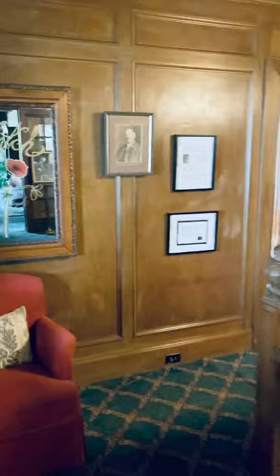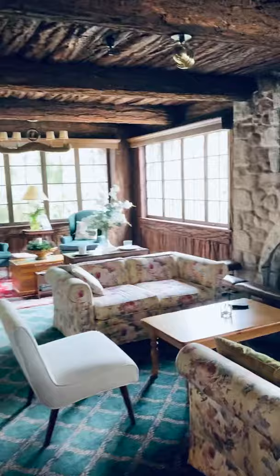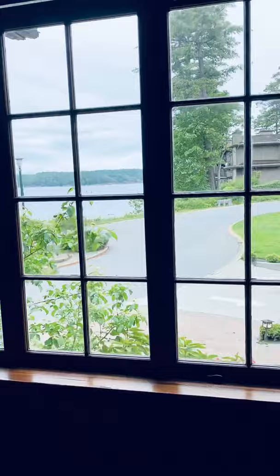So up on this level is where all the guest rooms are. We have a total of 5 guest rooms. This will be our kind of sitting area lounge for our guests. A lovely big fireplace. This furniture won't be staying. This is our view out towards the water.